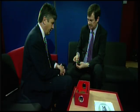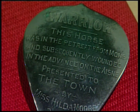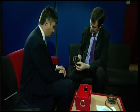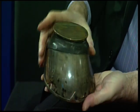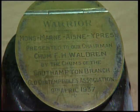The police still have a few mementos of the horse, including this plaque he wore on his harness. It just details the fact that the horse was involved in the retreat from Mons, and then was subsequently wounded by shrapnel when they were advancing on Esne in France. The second thing we have is the equivalent of a medal for an animal, which is a campaign medal. And incredibly, this is one of Warrior's hooves that was turned into an inkstand back in the 1930s.